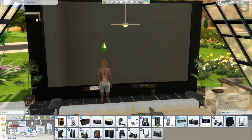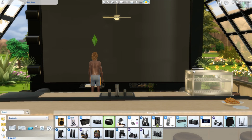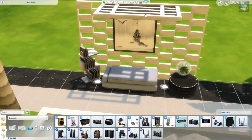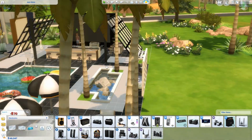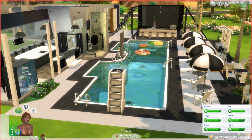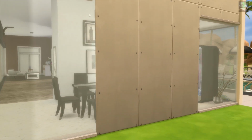Lord, this was a very, very long build. So we're going to start the house tour any moment now. Before that, I just want to say, I think it took me an hour and 50 minutes real time to put this pool house together, this pool area together. And I had a lot of fun doing it, a lot of fun doing it. So any moment now, we're going to spin around and start the tour.